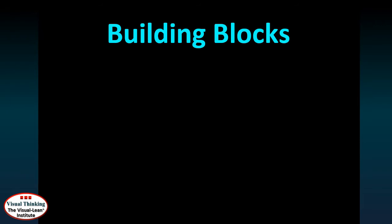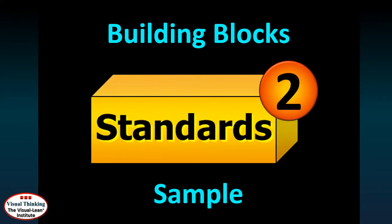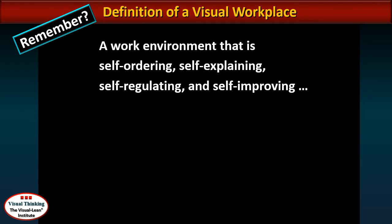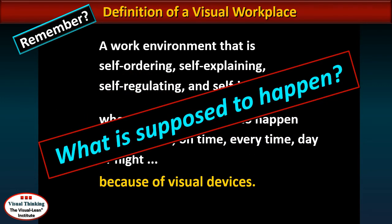Here is a sample from Module 2, part of the segment on standards, the second building block of visual thinking. Remember this definition? A visual workplace is a work environment that is self-ordering, self-explaining, self-regulating, and self-improving, where what is supposed to happen does happen, on time, every time, day or night, because of visual devices. Well, what exactly is supposed to happen?